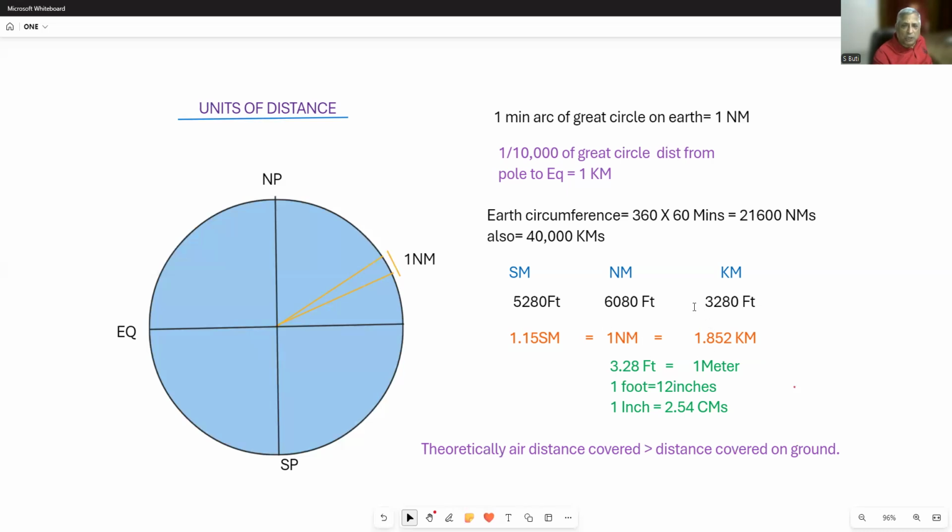Now, between these two, the relationship is 3.28 feet is equal to 1 meter. 3280 feet is 1 kilometer. Kilometer has 1000 meters. So 1 meter will be 3.28, and we use a rough value of 3.3. 1 foot here, which we were talking about, is equal to 12 inches. And each inch is equal to 2.54 centimeters. These conversions are available on your nav calculator, but if you remember them, it will be much better for you. Time saving.